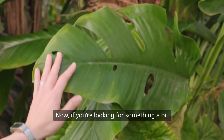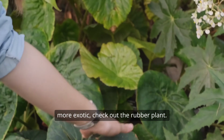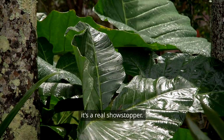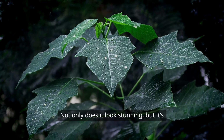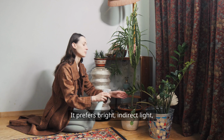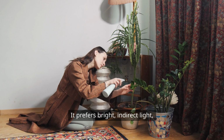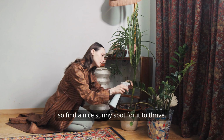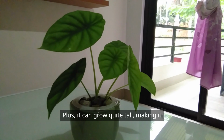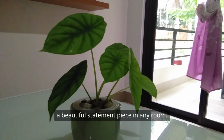Now, if you're looking for something a bit more exotic, check out the rubber plant. With its glossy leaves, it's a real showstopper. Not only does it look stunning, but it's also fantastic at removing toxins from the air. It prefers bright, indirect light, so find a nice sunny spot for it to thrive. Plus, it can grow quite tall, making it a beautiful statement piece in any room.